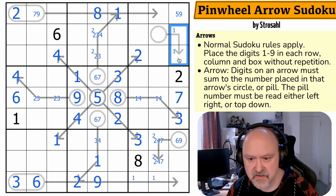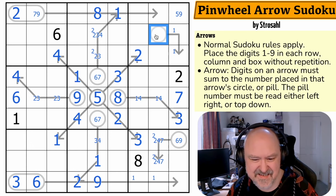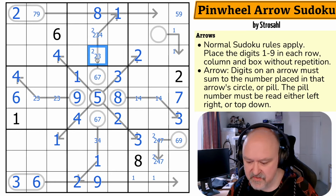So it can't be 1, 2. It can't be 1, 3. 1, 4, 5 could work. 1, 5, 6 could work. 1, 6, 7 could work. There's a lot of options, isn't there? But there is a 1 on that arrow. That's not the 2 because of that. That's the 3.